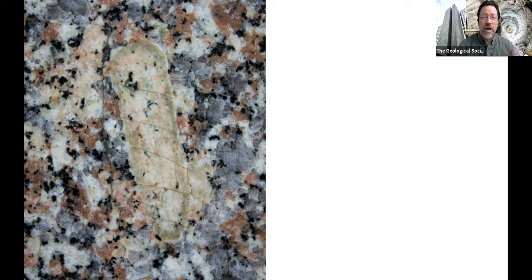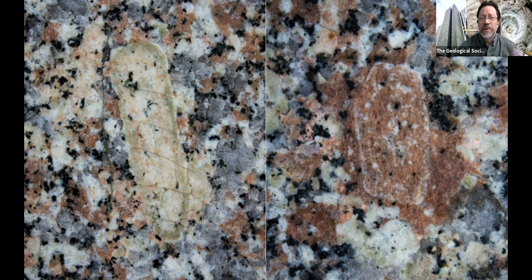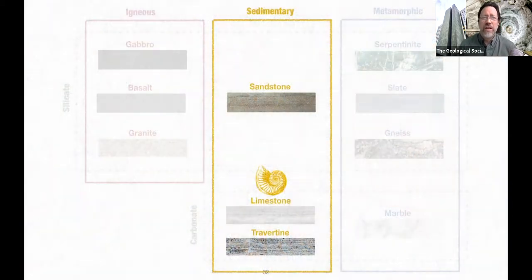We call this a zoned crystal because the melt has changed, in the century that it took, and I'm making that time up, but the melt has changed so that there's subtle variations as the crystal grows. Here's a K-spar, potassium feldspar crystal, where you can see really clear divisions in the zonation. Okay, so that's our igneous.